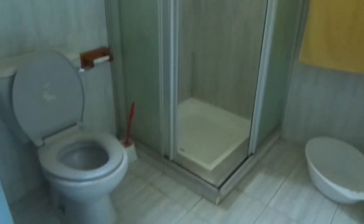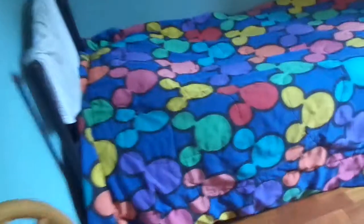Guest toilet. This one? The guest room. It's en suite. So normally you are the guest in the room. You may live here.